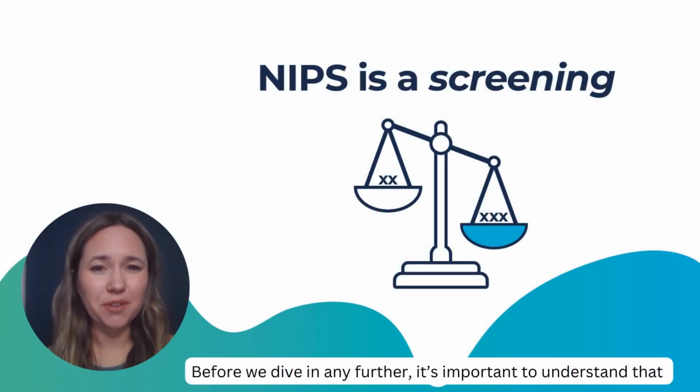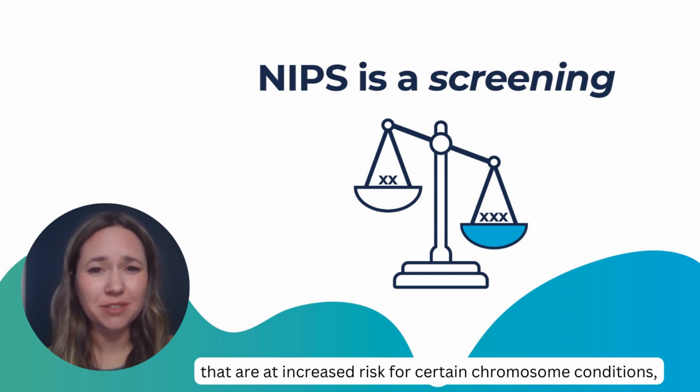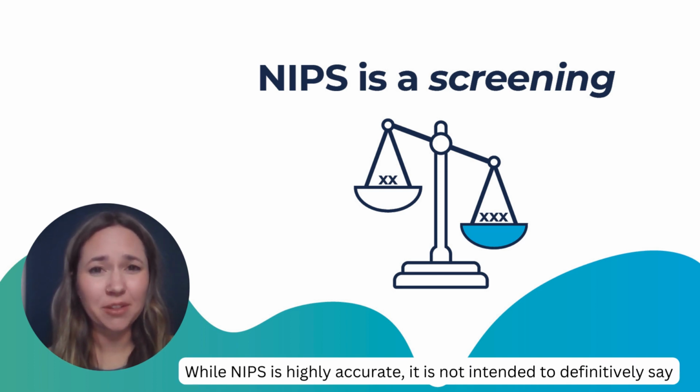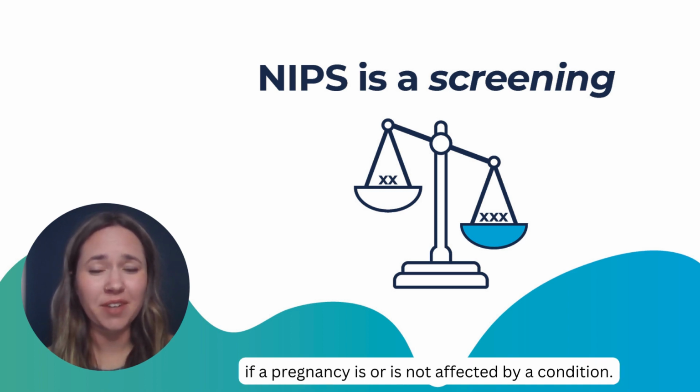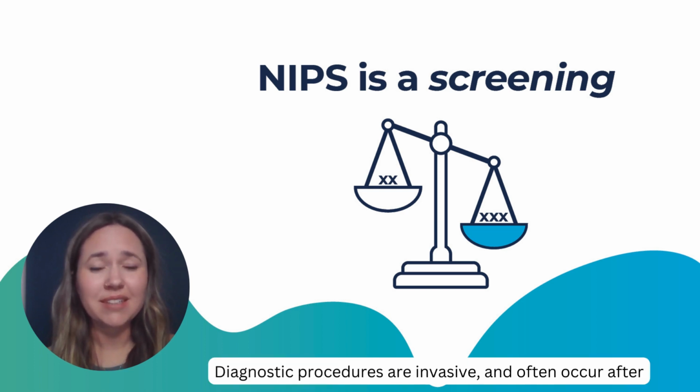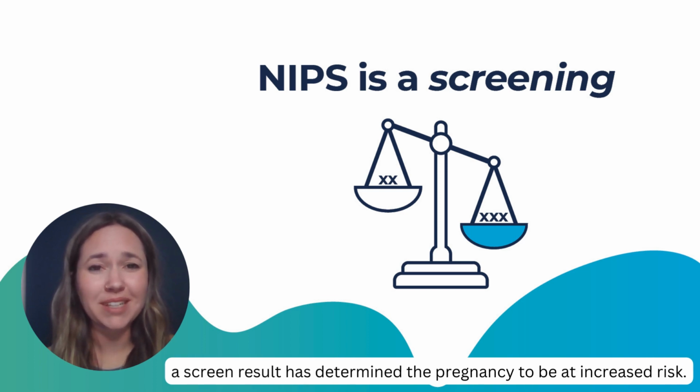Before we dive in any further, it's important to understand that NIPS is a screen, meaning that its role is to identify pregnancies that are at increased risk for certain chromosome conditions, so that those pregnancies may receive further evaluation. While NIPS is highly accurate, it is not intended to definitively say if a pregnancy is or is not affected by a condition. Diagnostic tests also are available in pregnancy to give yes or no answers. Diagnostic procedures are invasive and often occur after a screen result has determined the pregnancy to be at increased risk.